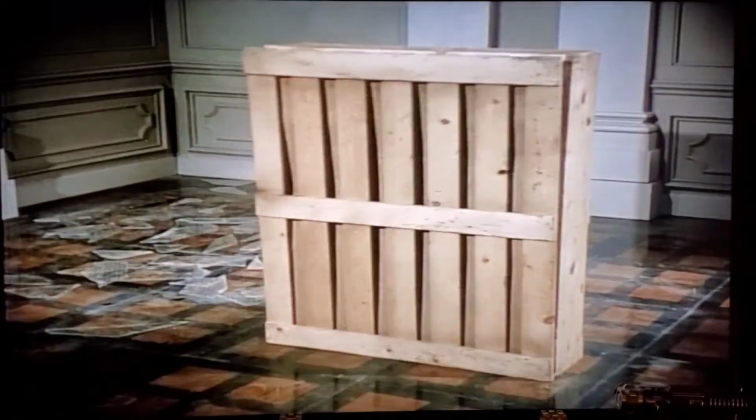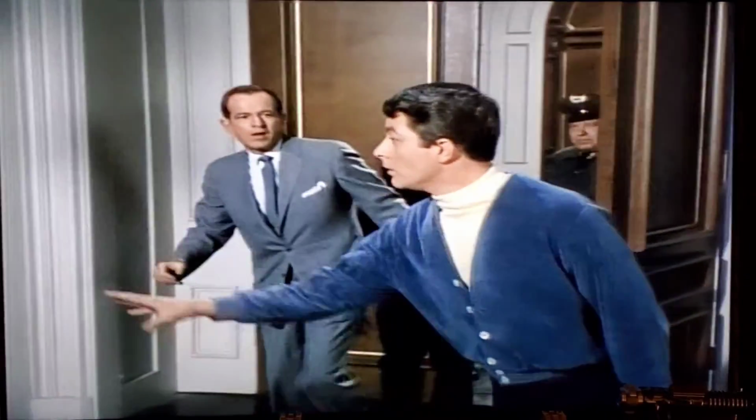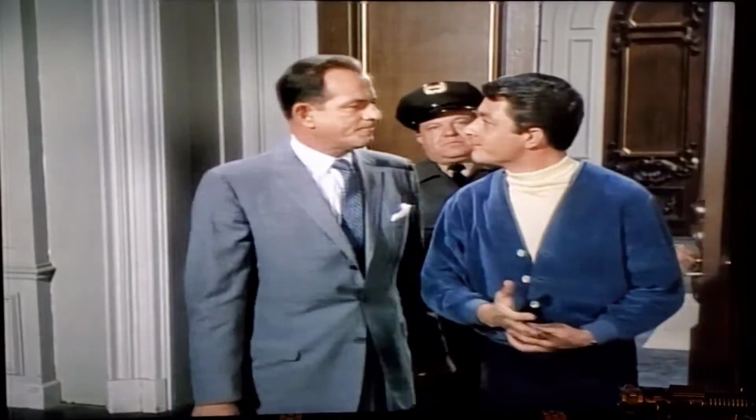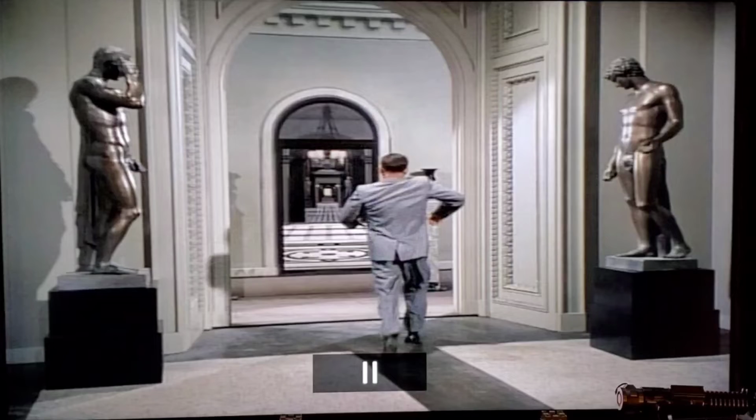So Martin does this little part right here, and then you can see that when he disappears, so does the guy that was operating his antennas. It's pretty funny. I can't believe they actually got that guy's face in there again.